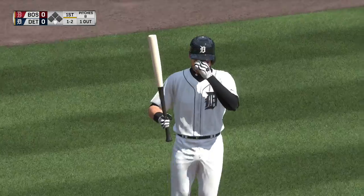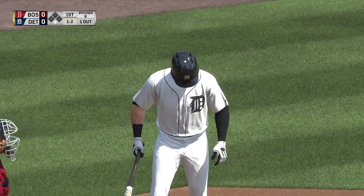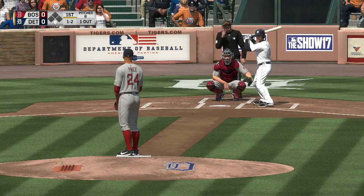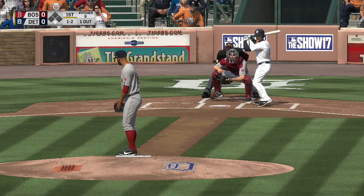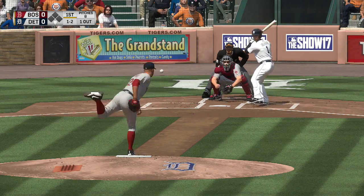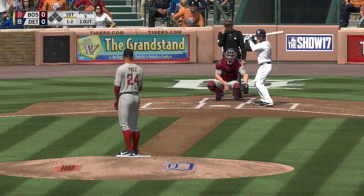Off the plate at 94, 1-2. I'm pretty surprised by the location on those last 3 pitches. The book on him is that he hits the away pitch pretty well, and he just saw 3 in a row out there. So does he go back out there again? No, Matt, I expect him to mix it up. Most catchers won't call for the same location over and over and over.